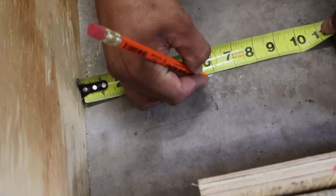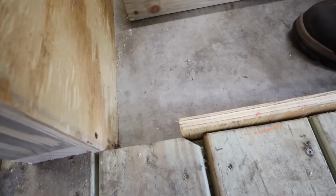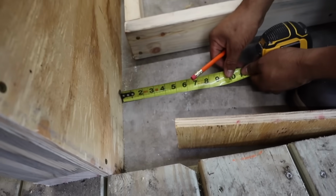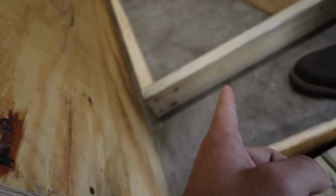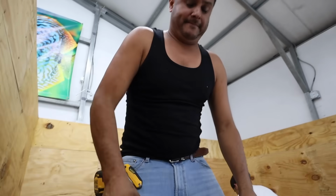We have to mark the second wall. Interior wall. Interior wall, yeah. We're pretty much building a whole nother one of what we got right here on the inside. And that is how thick the concrete's gonna be. What, 6 inches thick? 5.5. 5.5, yeah.